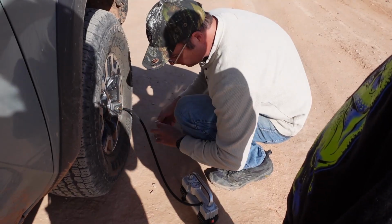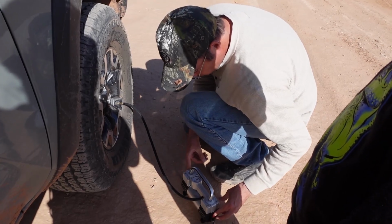So pretty cheap overall. Next up, we're gonna be talking about the portable air compressor. A portable air compressor is an essential tool for any off-roader to have in their tool case. Now you can spend thousands of dollars on really fancy ones that air up with Bluetooth connections, or you can get something small and portable like this one.